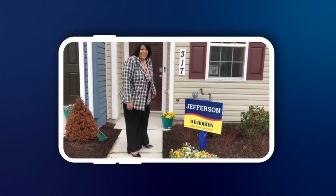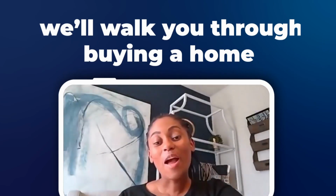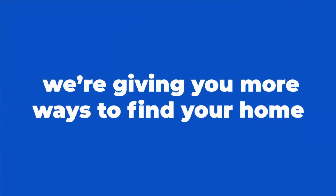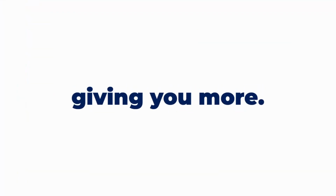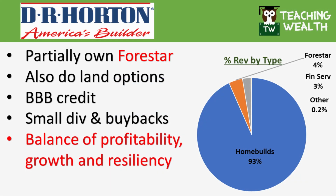And on top of that, DHI does a fair amount of land options. So between having like grade A choice on the land that they do acquire straight out, and then the mix of using a lot of land options, they're very well set up. And you can see how that leads to high profitability and flexibility if you've watched my other video. So the main takeaway on DHI is I want you to think of them as a value priced builder. They're the biggest in the country, and they're a balance of profitability, growth, and cycle resiliency, which are the 3 factors we're going to look at later in the video.